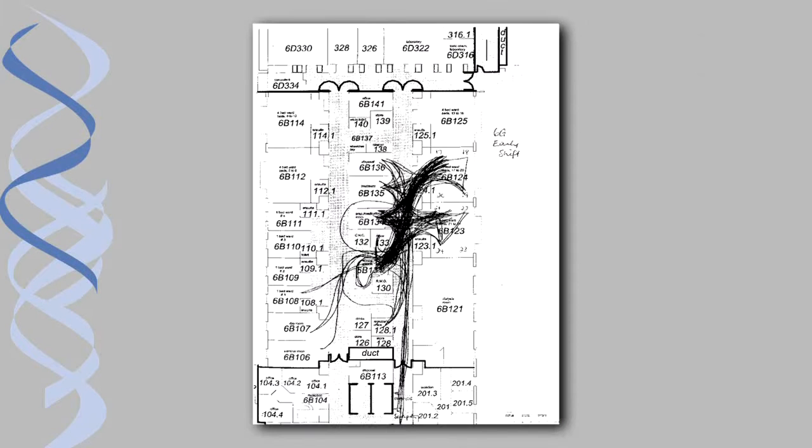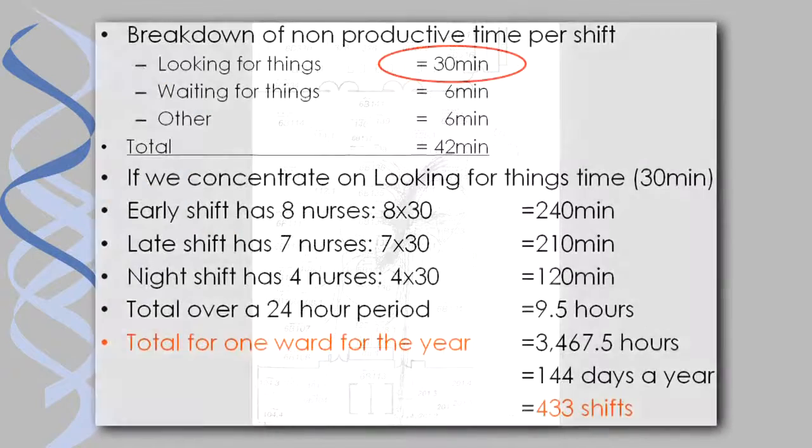We tracked how staff spent their day, and we know that nurses spend around 10% of their shift doing non-productive activities, such as looking for things or waiting. Of that non-productive time, 70% of it was staff just looking for things. Over a day, this equates to up to 2.5 hours per nurse spent looking for things. Over a year, that really adds up.